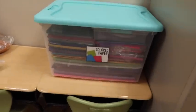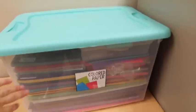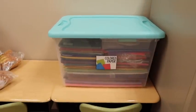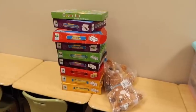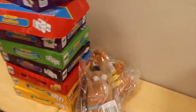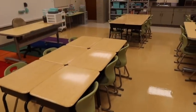I lost the cabinet that was attached to the wall in my old room that I kept all of my construction paper and cardstock in, and so for now it's in this thing. These are some games that I inherited last year in my room, and I literally never even opened them, so I'm gonna put them in the hallway and see if anyone else wants them. These I forgot are part of our curriculum and they need to go back in my old room to that teacher.